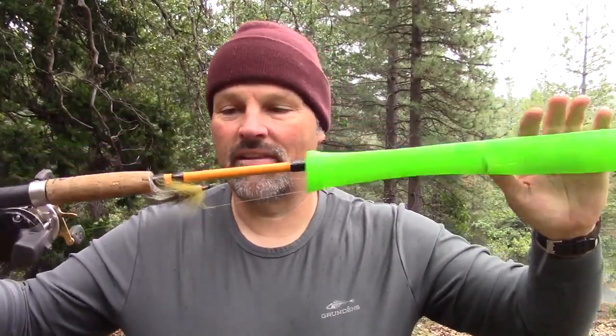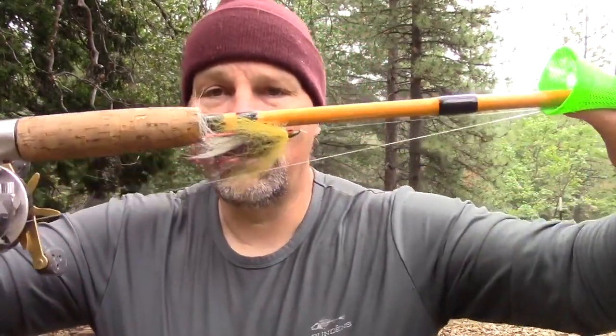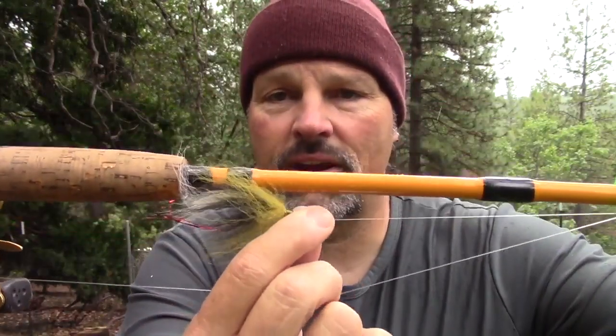This is one of my yellow lead core rods. I've got this one set up for, quote unquote, shallow fishing. I've got the 3 colors, and I've got about a 50 to 60 foot top shot. And you can see right there, I am already rigged up.